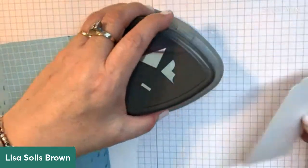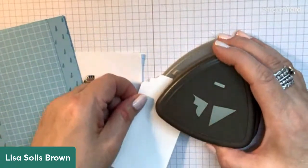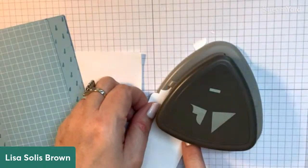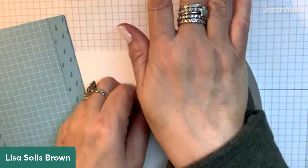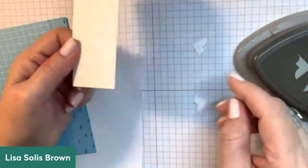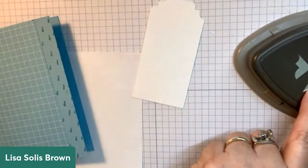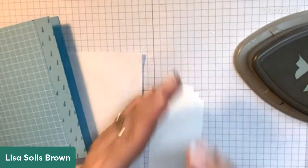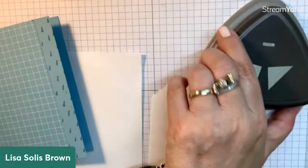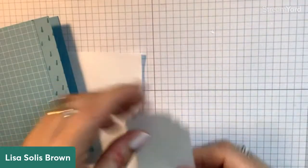Okay. All right, then we're going to do it on the other side. Flip it, put it up against those guides, top and the side over here. You can feel it when it butts up against it. And then you have a tag top. Cute, huh? You can also use this to just have an angle tag top. And then this cuts the little slit. So it's a great way to make little tags with one punch, 2 different kinds.